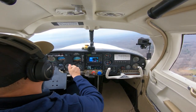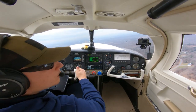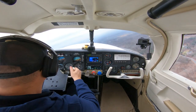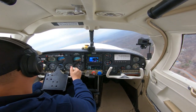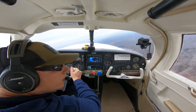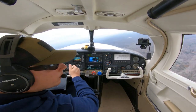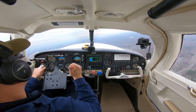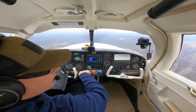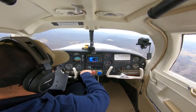Orange County traffic. I believe it's turning downwind now for 2-2 Orange County. Fuel pump's off. Landing light is on. We'll keep the landing light on. It's hazy. And he's down, running down the runway. The Cub. They're awesome planes. I love those planes. They're so cool. That's a cool plane for a countryside flight. Low, slow, fun. Will keep us in gear speed.